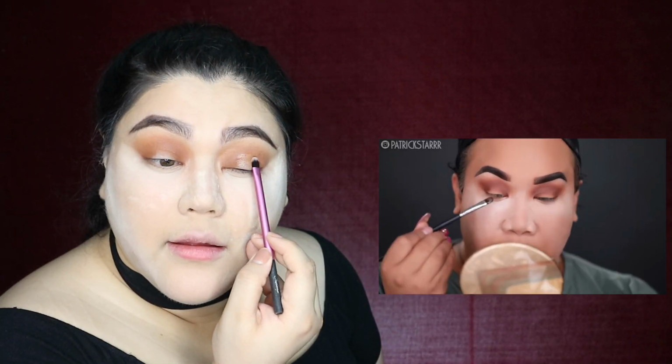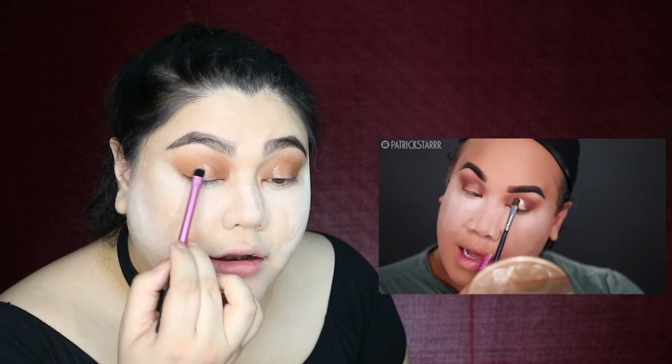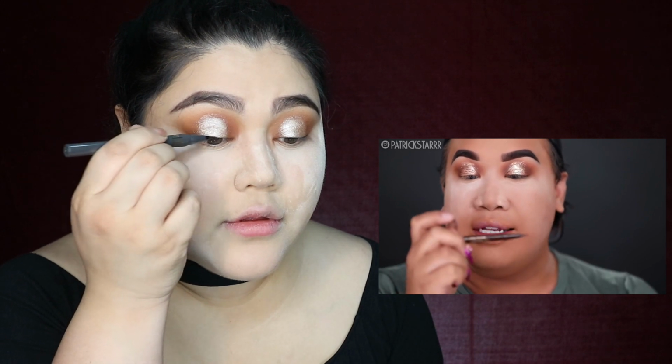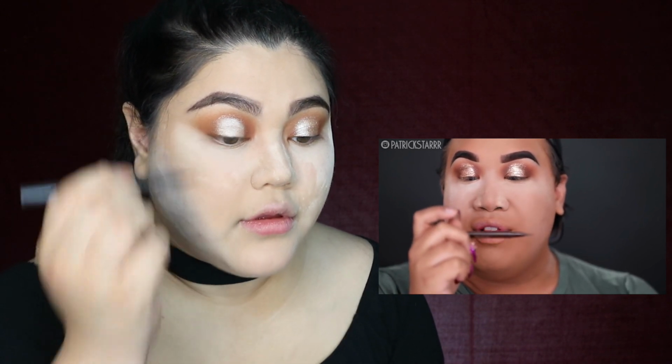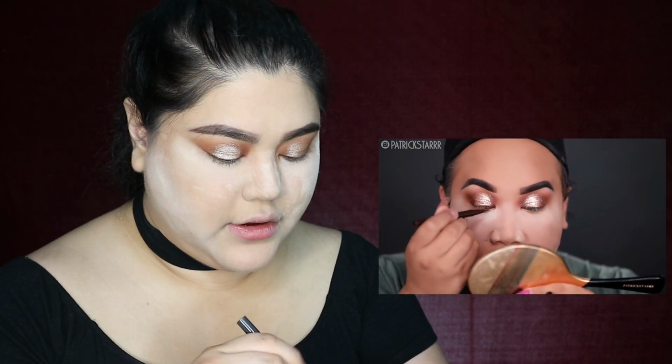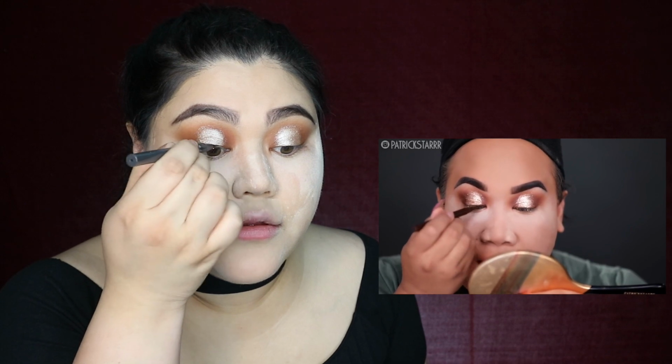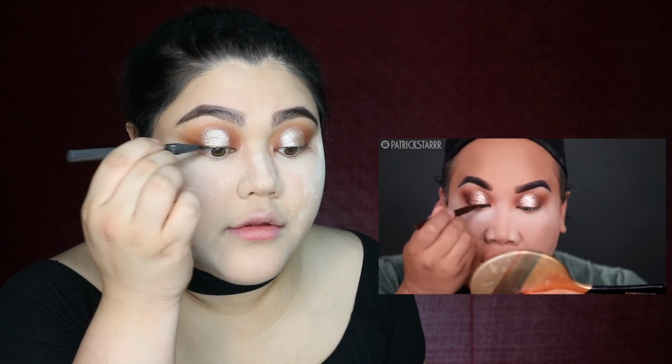I'm gonna go ahead and apply this to the center of my lid. Yeah. Do you see that? Oh. So pretty. No. Okay, so for this look, I have been loving this Stila Stay All Day Waterproof Liquid Eyeliner in dark brown. I just love a good liner. So instead of black, the brown just adds some sort of softness and elegance.